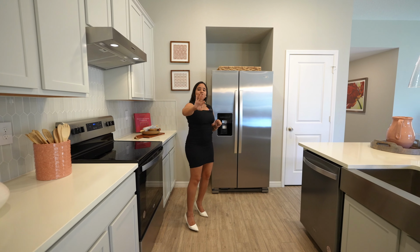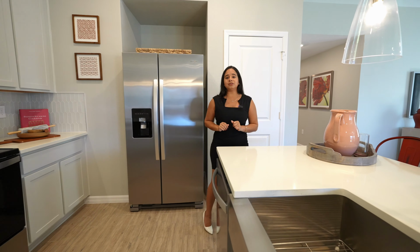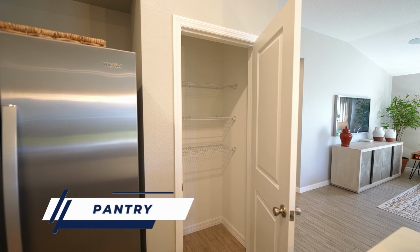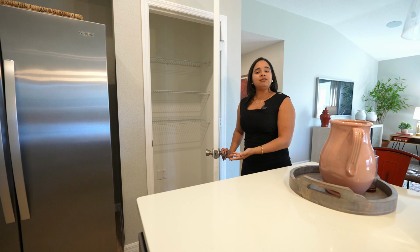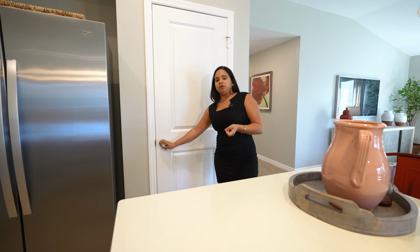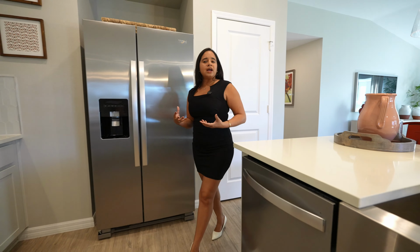And if you're a fan of cabinets plus a pantry space, this home does not disappoint. We do have a pantry included. Pretty spacious if you ask me. There's definitely a lot of room. If you're somebody who has a big family, this is a great house for you because everybody can store their things as needed. You're never gonna run out of space.